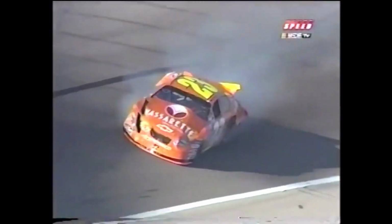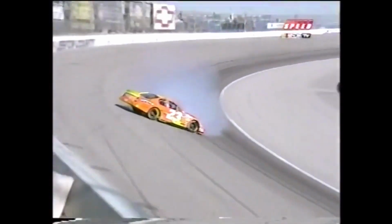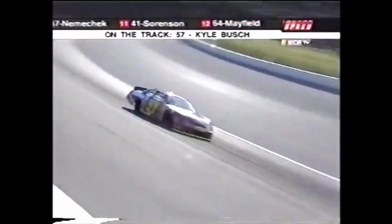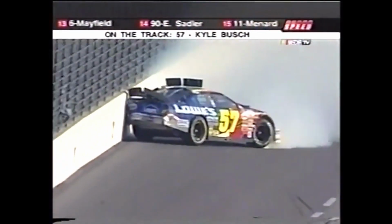And it just comes around, and this is a hard hit. Thank goodness for the safer barrier. Take a listen to this. Ooh. That is a hard lick. That's a lick and a half right there, guys. And that's why Kyle Busch, who's having a limited deal. Whoa! Hang on, bro. And he backs it into the fence.